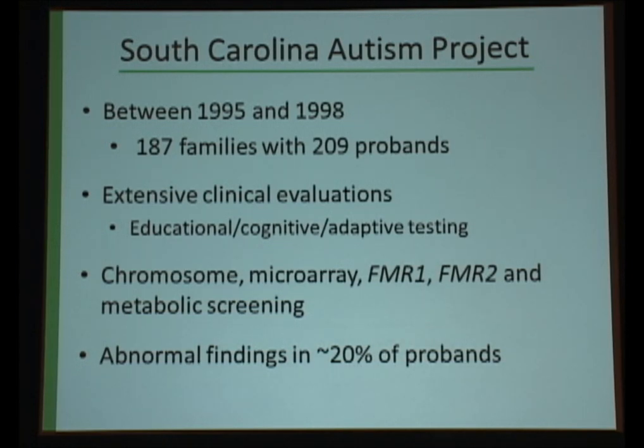Now, the Greenwood Genetics Center has had a long-standing interest in autism and has spearheaded many efforts to identify the etiology of the disorder. In 1995, the GGC initiated the South Carolina Autism Project, and within a three-year span, we collected samples from 209 patients. These patients underwent extensive clinical evaluations as well as laboratory testing. Through this testing, we found abnormal findings in roughly 20% of the patients, which means that 80% have an unidentified etiology. To identify the etiology in at least some of these remaining patients, we undertook two complementary approaches.